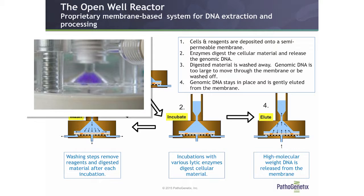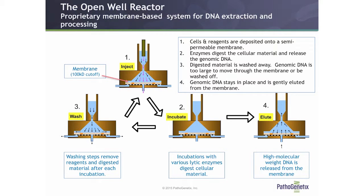The sample fluid is drawn through the membrane at the bottom of the OWR, concentrating the sample on the membrane surface. The sample is essentially pinned to the membrane by a constant flow of fluid through the membrane. Reagents for lysis and protein digestion are sequentially added to the OWR, and cellular debris that does not pass through the membrane is eliminated when the system allows for the flow of solution through lateral ports and valves.